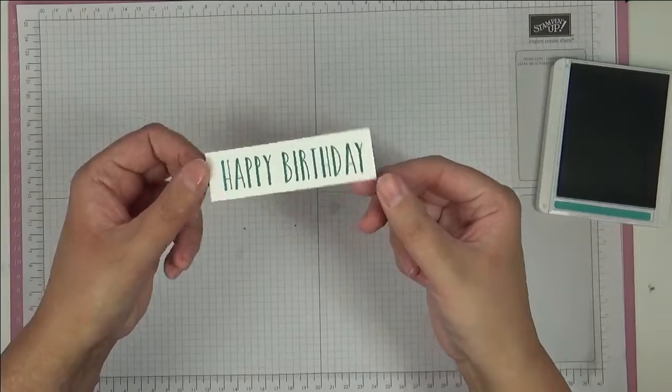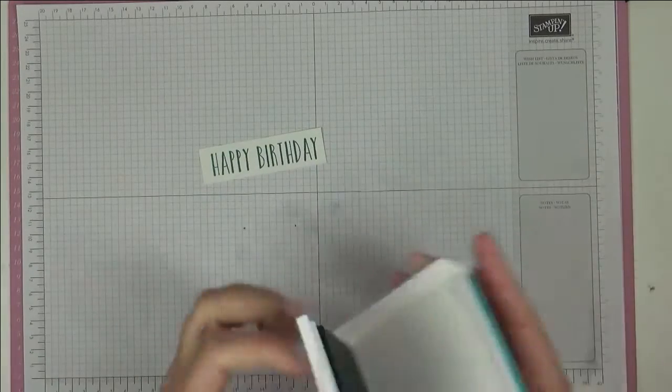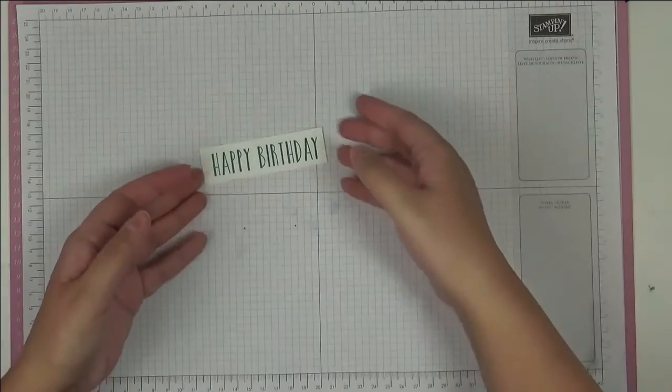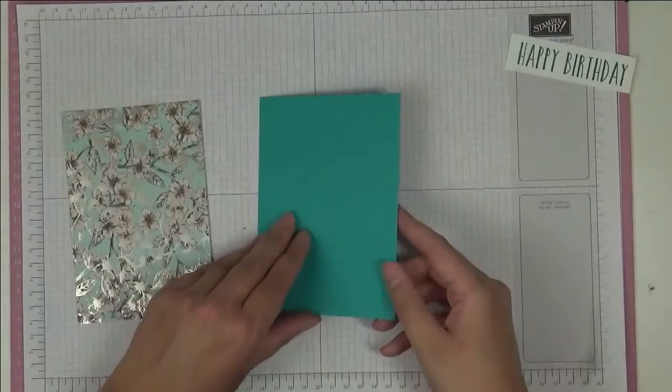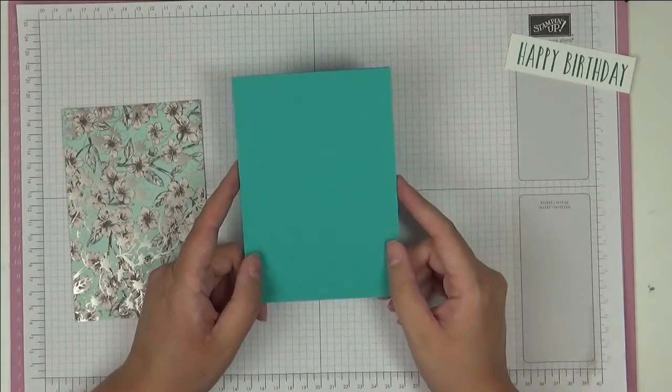Whoa, look at that. I don't think that's too bad at all. I'm well impressed with myself. So let's close up the ink pad before we have a disaster and move all of that aside. Let's put this to dry and bring back the rest of our bits. So this is Bermuda Bay, one of my all-time favourite colours. I absolutely love this colour.